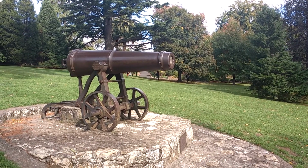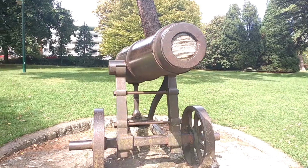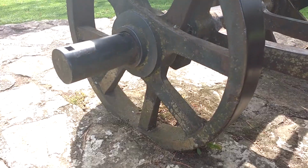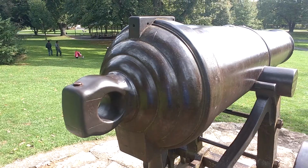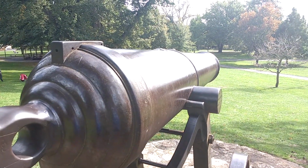The gun is a 36 pounder. It was cast in 1840. After it was captured in Sebastopol, it was presented to Launceston in response to charitable efforts towards the Patriotic Fund.